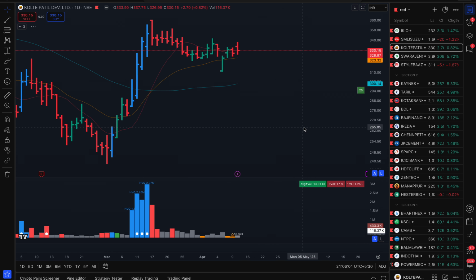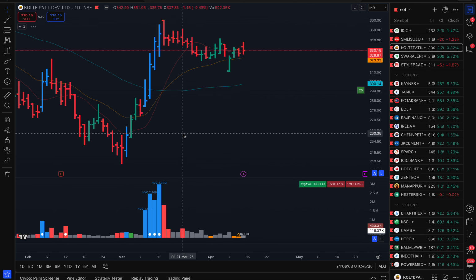Kolte Patil is another actionable name I like. And right now, the flavor of the market, although the market has been going down, has been acquisition EPs in the last few months. So any names which have the news of someone bigger acquiring, those things are working nicely.